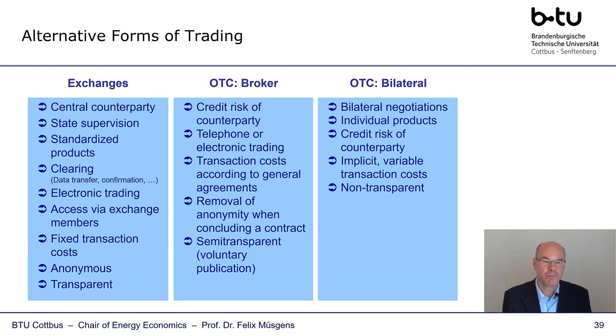So the removal of anonymity when concluding a contract. And in general, this, it's the last point here, it's semi-transparent. There is a voluntary publication, but not more. So it's less regulated for good and for bad, if you want. Less bureaucracy, but also less transparency.